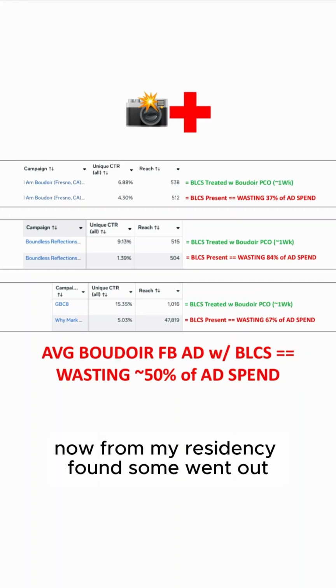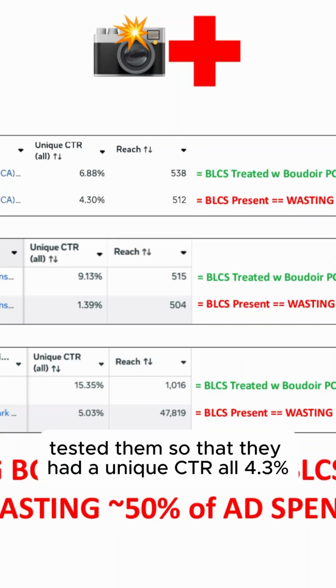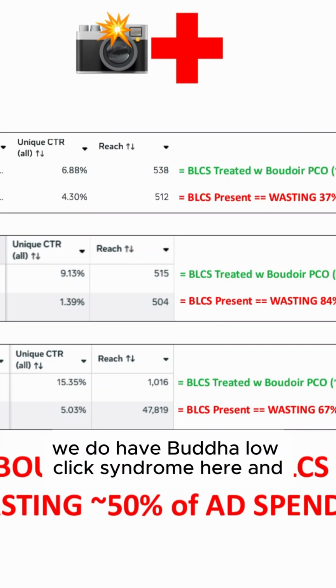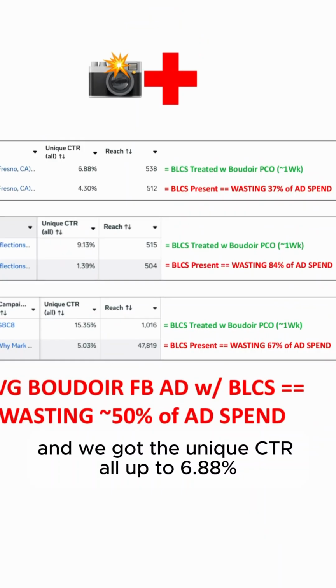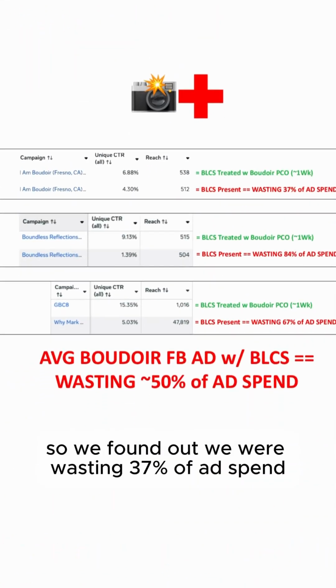Now, from my residency, I found some Boudoir Facebook ads, brought them back to the hospital, and tested them. The first one had a unique CTR all of 4.3%. That's under 6%, which means BLCS is present. Therefore, we do have Boudoir low click syndrome here. But that's fine. We can treat it with Boudoir Pico, takes about a week. And we got the unique CTR all up to 6.88%. So we found out we were wasting 37% of ad spend.